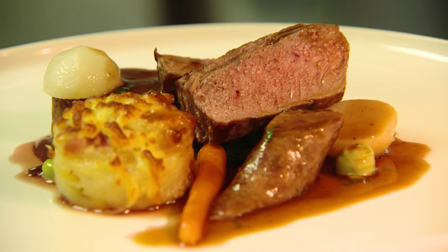Classic flavours of lamb with a little hint of sharp mint. It's my sort of food, Chef. It tastes even better than it looks. Mate, your quality. Thank you.